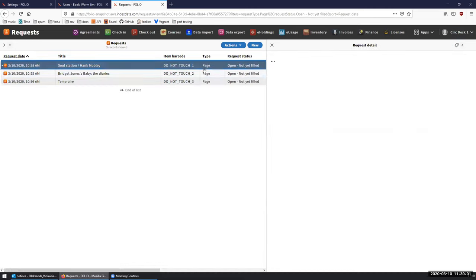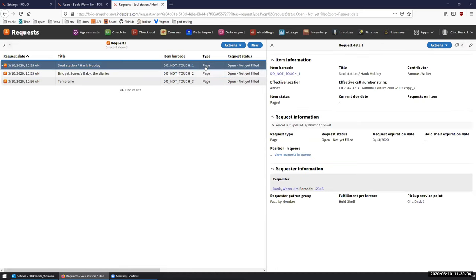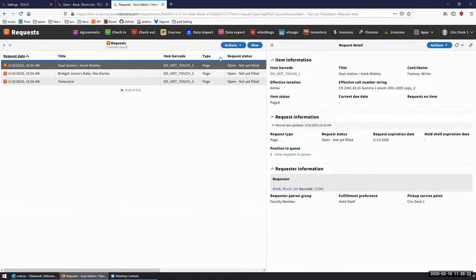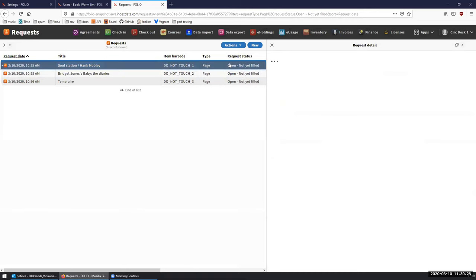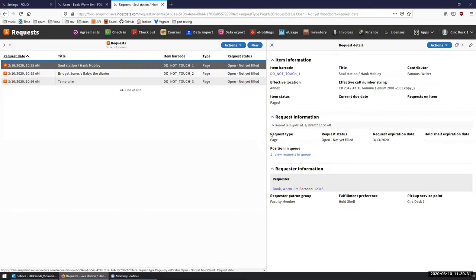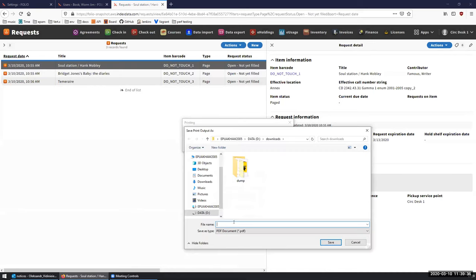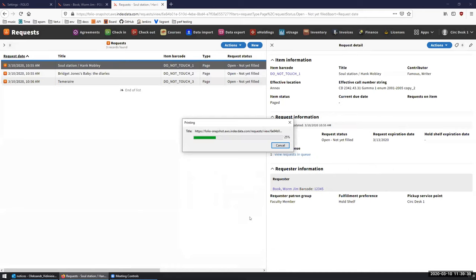This makes a difference because the PixSlip report is built for all items in status paged, which have the effective location which matches the currently selected circulation desk. Currently, we have circulation desk 1 selected, so the PixSlip report should include only the 1st 2 requests. Let's see how that goes. Let's create a PixSlip report. This one is for service desk 1.